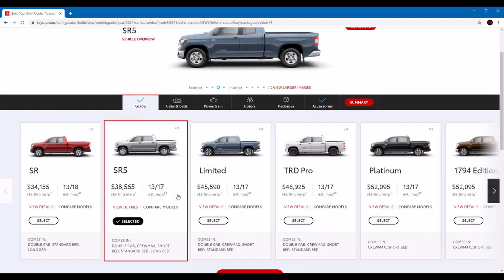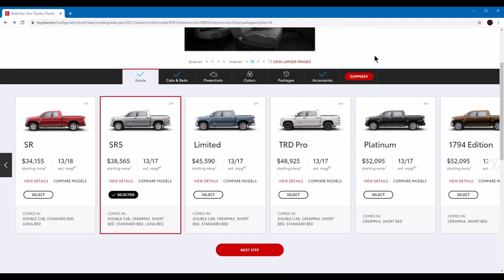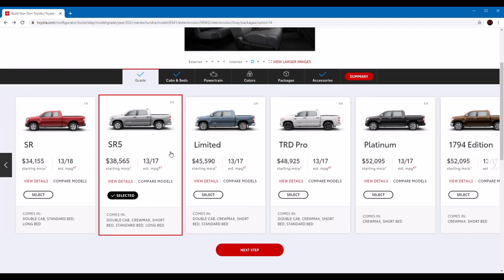Now let me walk into the SR5 model here and give you more details about exactly which models they would continue to offer, because the SR5 model lineup is the most important lineup. It's the highest volume seller in the Tundra lineup, and so let me walk you through here a little bit more in detail. Okay, so let me go into the details now. I'm going to go into the SR5 category because that's the most popular category, and this is the one that includes TRD Sport and TRD Off-road, two of the most important lineups for the Tundra. So let's go into here.